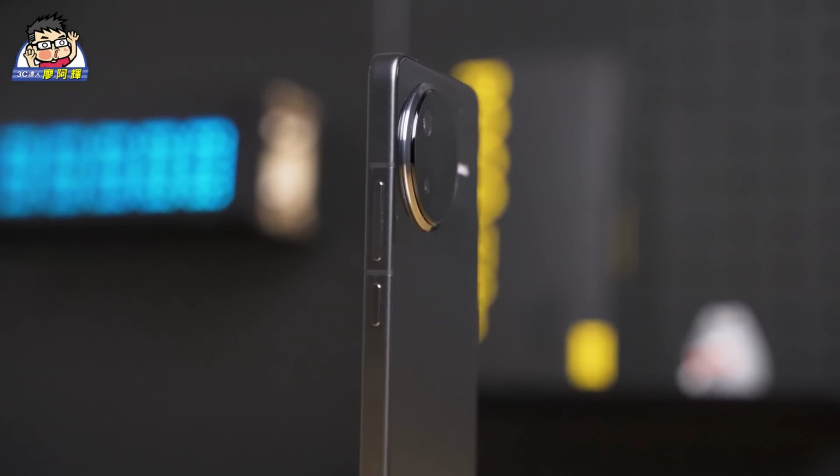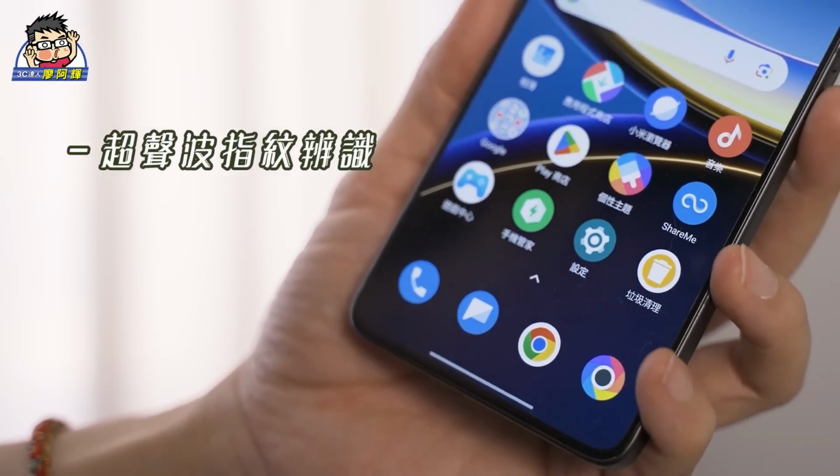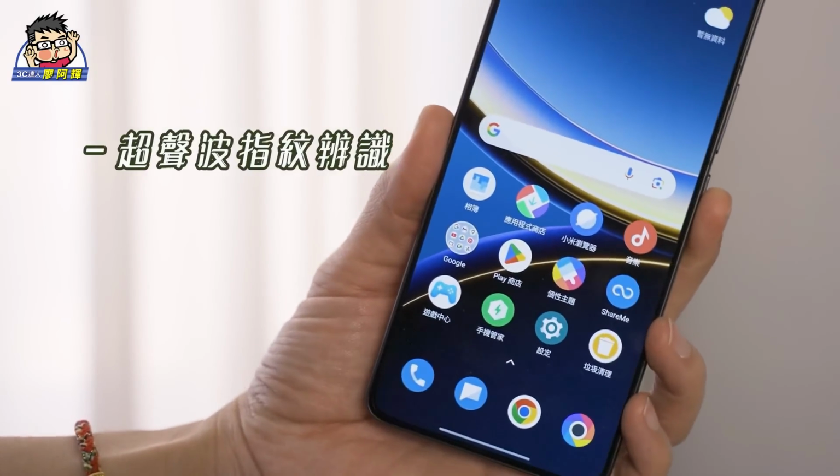It's worth mentioning that this year they have also used ultrasonic fingerprint recognition. At this price point, it's a very groundbreaking feature. At this price point, it's an innovative feature, ultrasonic fingerprint recognition. In terms of technical advantages, the speed of ultrasonic fingerprint recognition is fast.